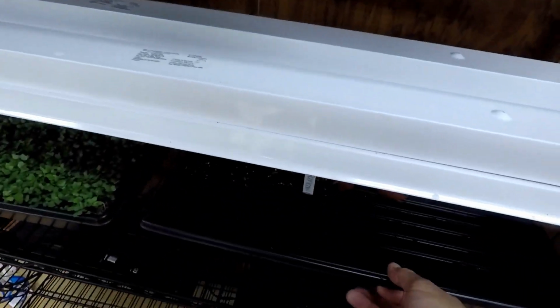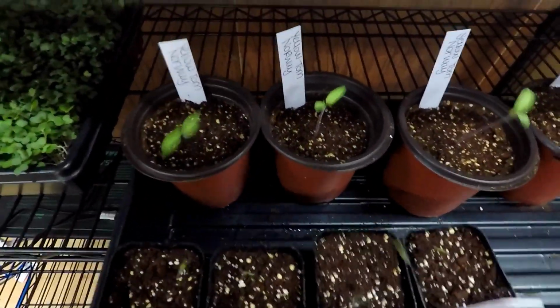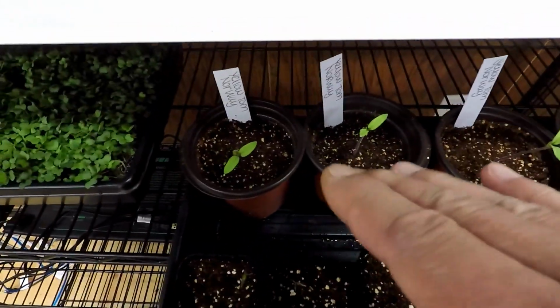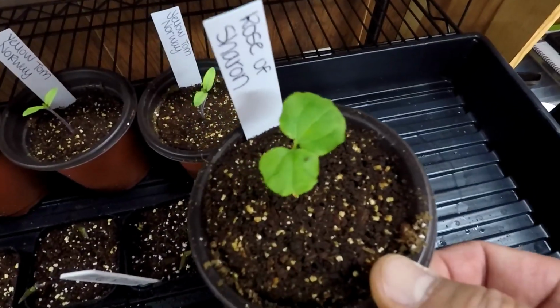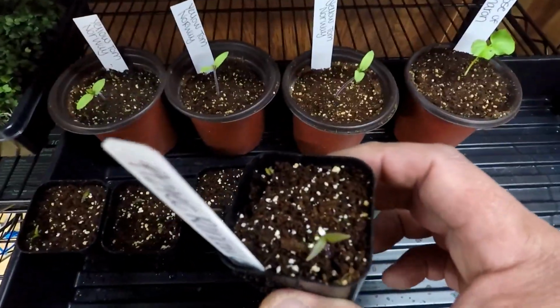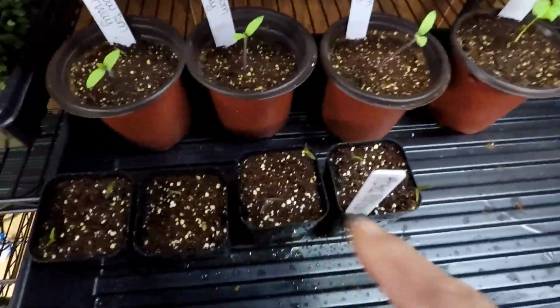And down here we actually had some stuff come up towards the back over here. These are yellow tomatoes that were sent to me from Switzerland. And these seeds actually came from Norway. And I have 1 rose of Sharon that actually germinated rather quickly. To the front, we have some Aztec Rainbow peppers, or chilies. So I'm hoping these guys do. So we're keeping a pretty good eye on that.